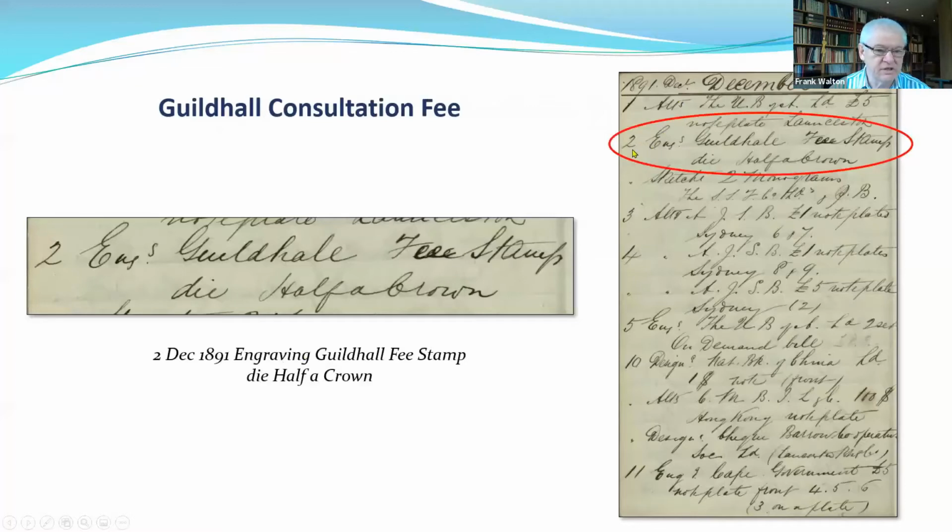It's the 2nd of December 1891. Engraving Guildhall fee stamp die 5 shillings crown. So we now know again a precise date when this plate was made, and that's not in any of the literature that's been published to date.